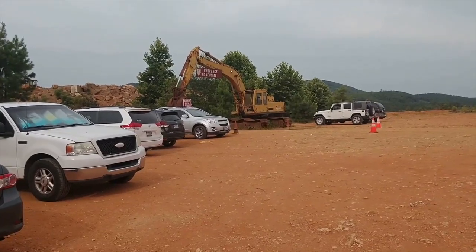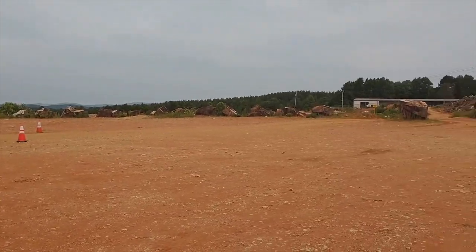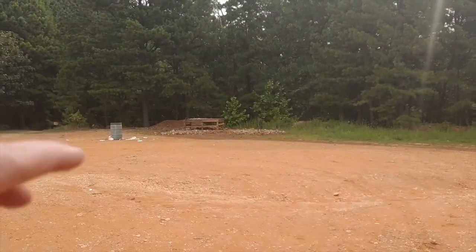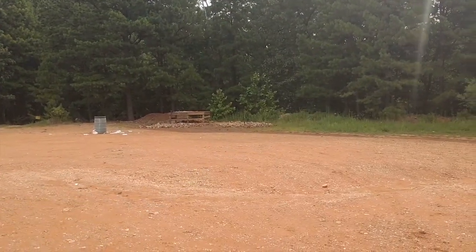Ron Coleman Mining. A little panorama. There's a wash station over there. They've got two different hoses. You've got one right there and one right over there.